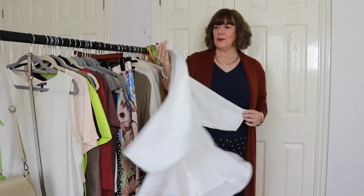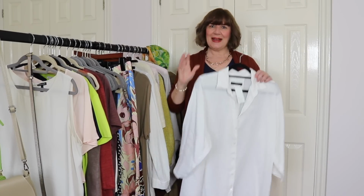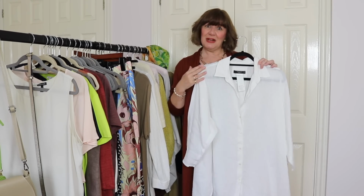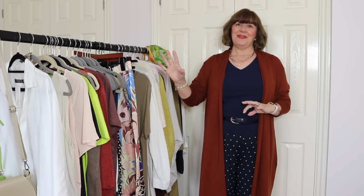This is an old one from Weekend Max Mara that I've had for years, but it comes out every year. It gets lots of wear, and of course it doesn't really matter if you go up or down in size. You'll still be able to wear it. So I'll see what I can find that's similar to this one and link that for you. So that is the majority of the capsule wardrobe.